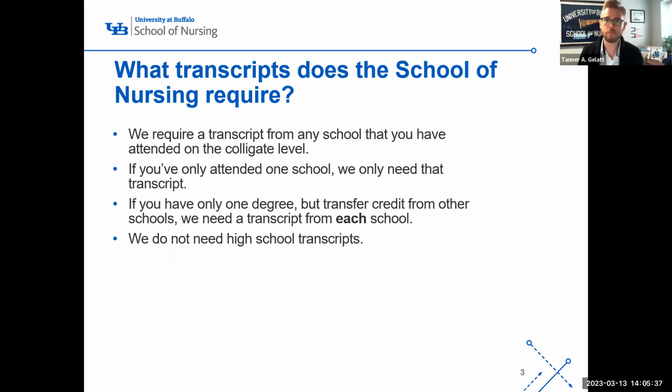So what transcripts does the School of Nursing require? We require a transcript from any school you have attended on the collegiate level at all. So if you've only attended one school, so you've only got your BSN, you never took any transfer credit, we only need that one transcript. It needs to be official. If you have one degree, your nursing degree, but you have transfer credit from other schools, we need transcripts from every school that you've attended.